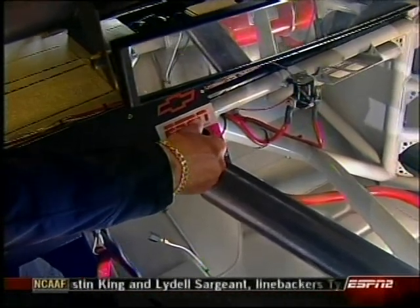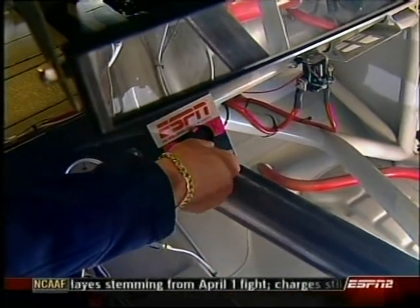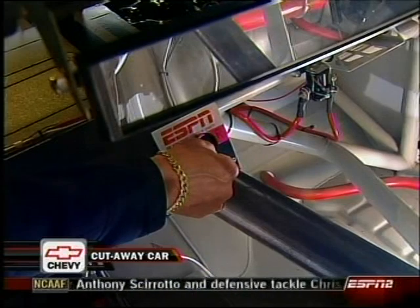Makes the thing turn just a little bit better. Or if the car is loose getting down the corner, you can dial it over here and dial a little bit more front brake in it. Back up to DJ. He can elaborate on this just a little bit more.